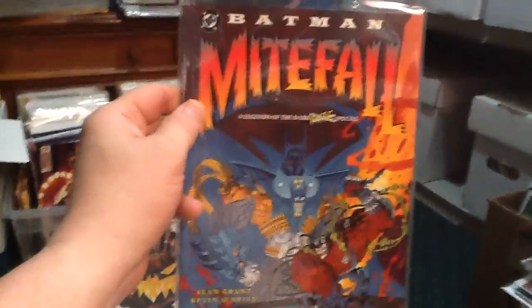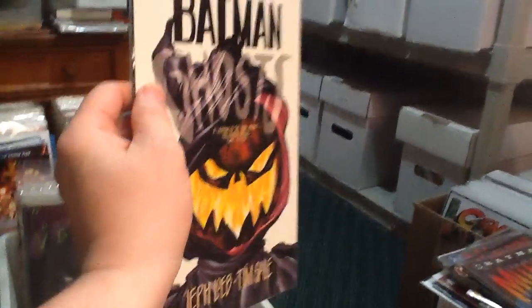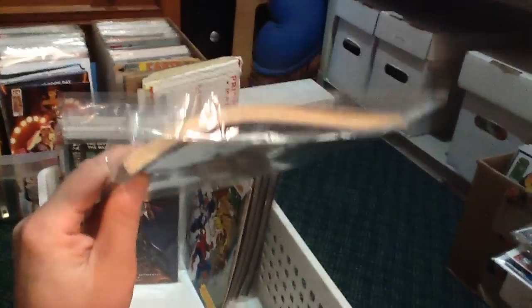Another prestige format book. Batman Might Fall by Alan Grant, Kevin O'Neill. Joseph Loeb and Tim Sale, Batman Ghosts, prestige format, or premium format. Batman Venom. I'm just going to pause this for a moment.